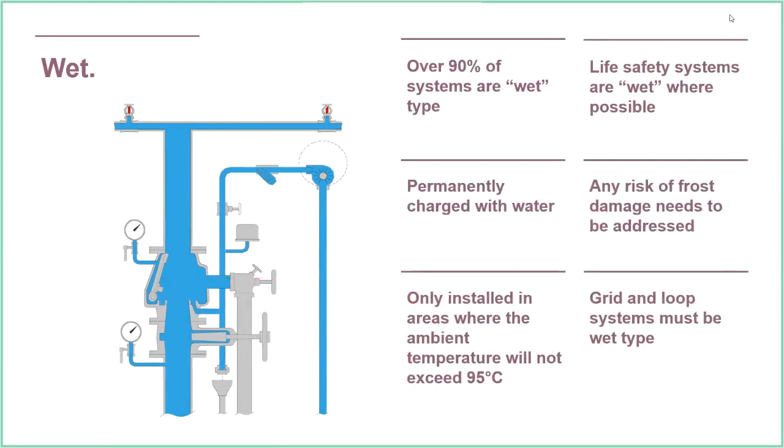So a few points about a wet system. Most sprinkler systems are of the wet type. It's the default type. If there's no reason to choose something else, then we choose wet because they're the most simple, they're the most reliable, and they're the best in terms of getting the water on the fire as quickly as possible. So that's why, for life safety, we want to use a wet system where possible.